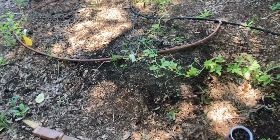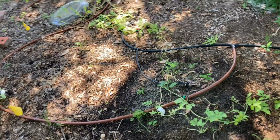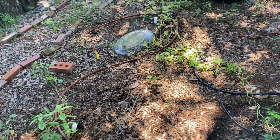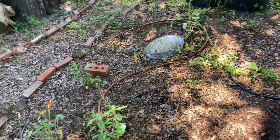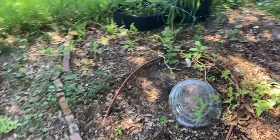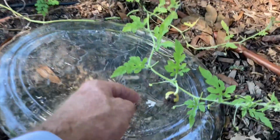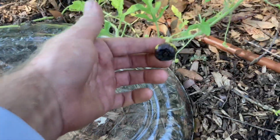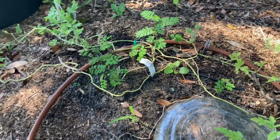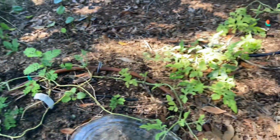Okay, so these Crimson Sweet have not been a producer. Of course, they are in the shade. They like the sun a lot more than I'm giving them. And so the only 2 that I had, in fact, there's one over here. I was thinking I had already picked it, but this is what's happening to them. They're just failing. And again, not enough sun. They like their sun.